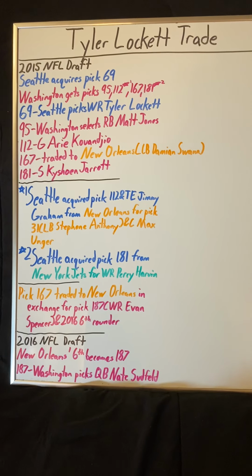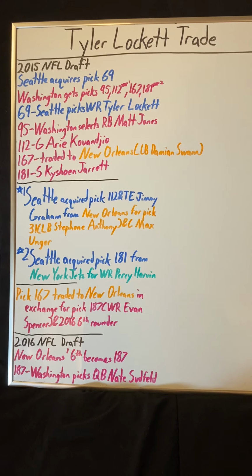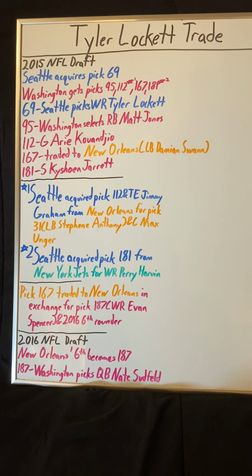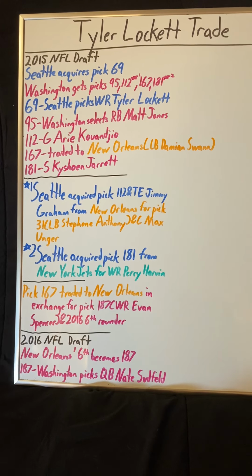And today we're going to be discussing the pick swap that would lead to the Seattle Seahawks acquiring wide receiver Tyler Lockett, who is the big player in this trade. So this occurred back during the 2015 NFL Draft.